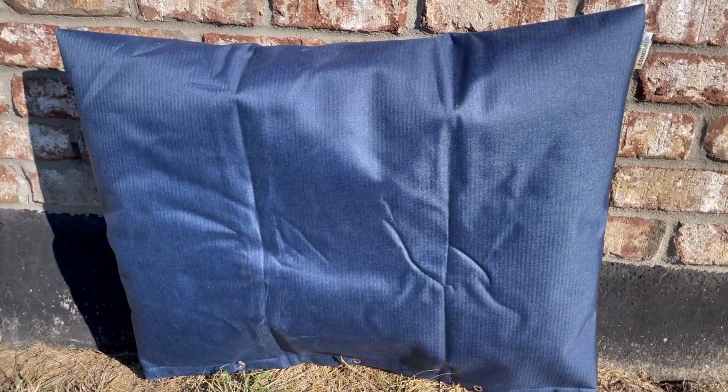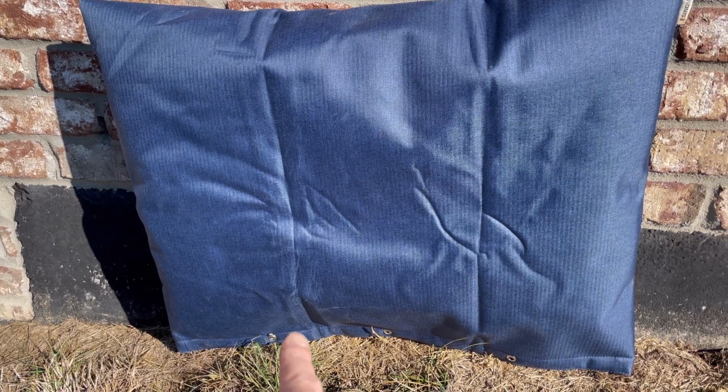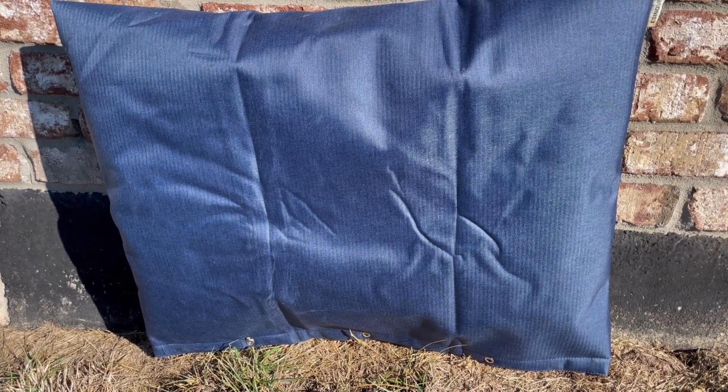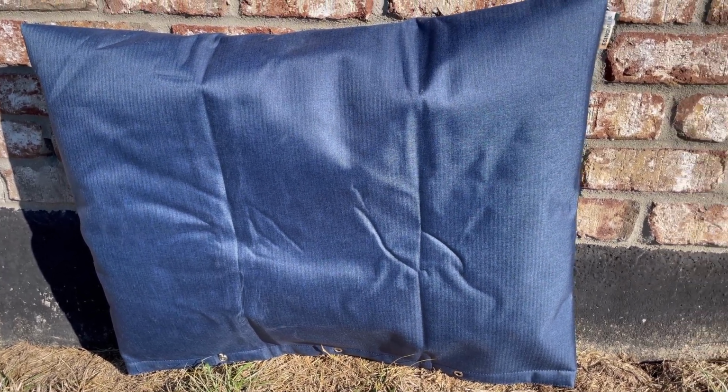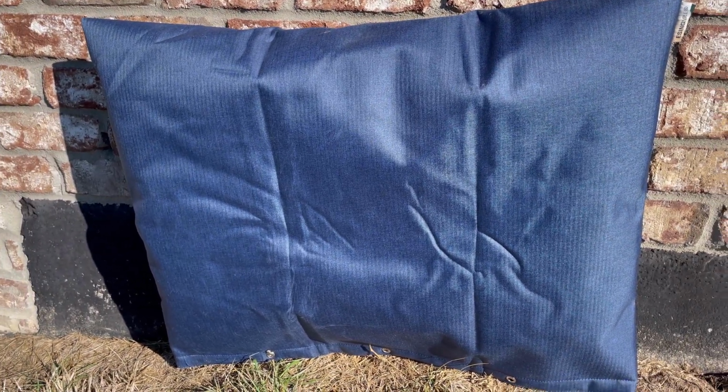So here's what the cover looks like on. It is waterproof and it's pretty thick, and there is Velcro along the bottom to secure it. So I've had this on since I noticed the damage back in November, and so far it seems like it's doing a good job of preventing any more damage.